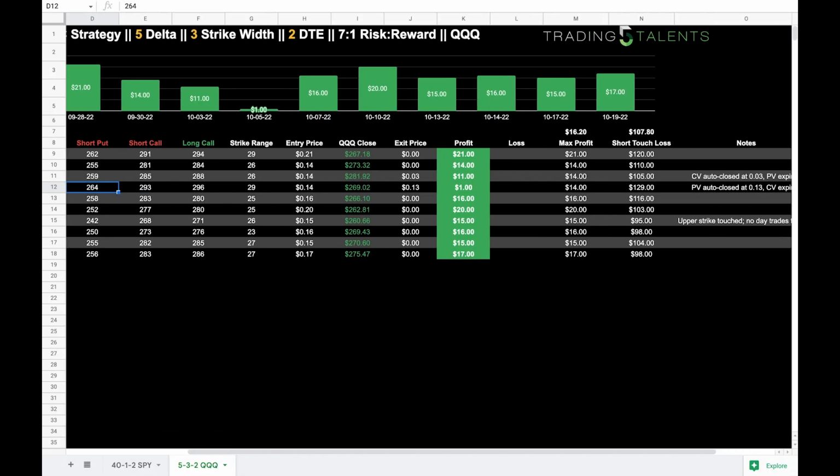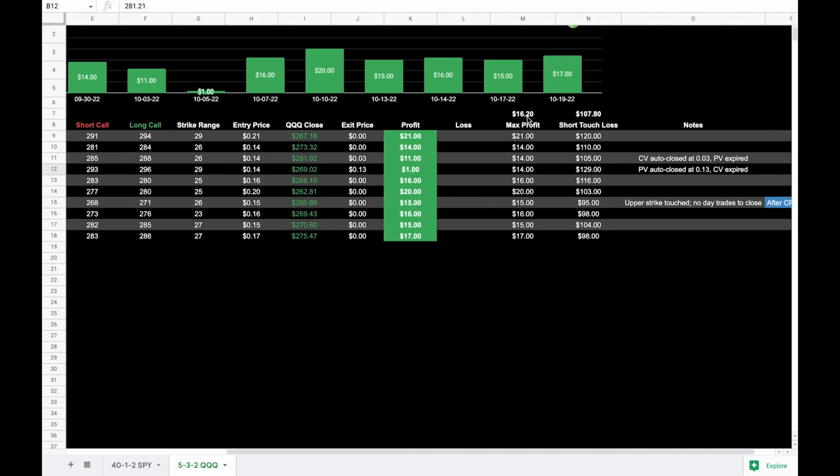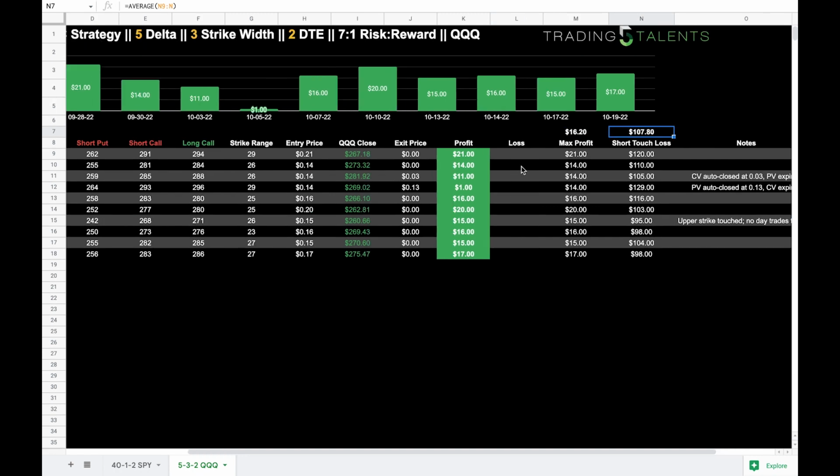Overall, though, I think this strategy did really, really well, much better than the last strategy. I was pretty confident when I introduced it that this would do well just because it has a 5 delta, so 90% chance of profit, 3 strike width. You're going to need $300 in this case for every Iron Condor. 2 days until expiration, and based on the max profit average and the short touch loss average, this is a 7-to-1 risk reward. So you're going to risk 7 for every $1 in terms of reward.